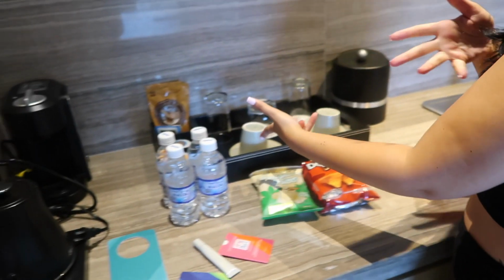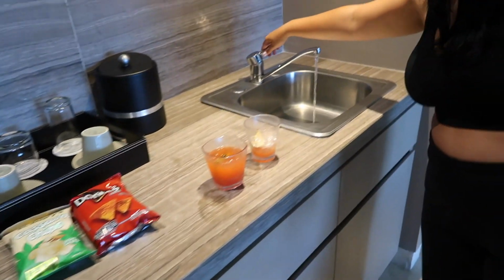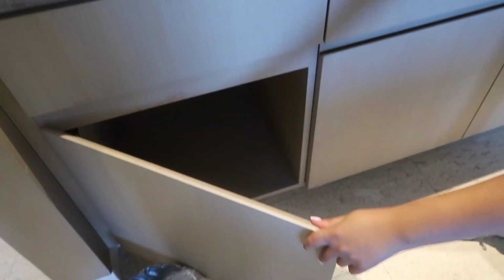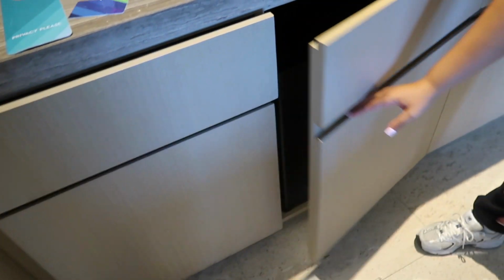Okay, this is a little kitchen area. We got some coffee. We got some hot water for some tea. We got a nice little sink under here. It's just some extra space. Oh my God, I almost broke a nail. This is where we have the mini bar.